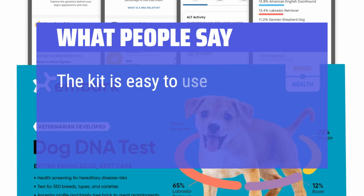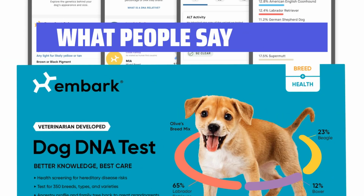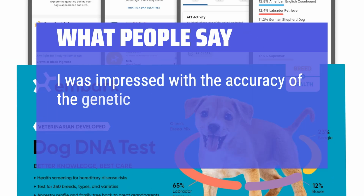What people say. The kit is easy to use and the instructions are clear. The results were delivered quickly and were very detailed. I was impressed with the accuracy of the genetic information provided.